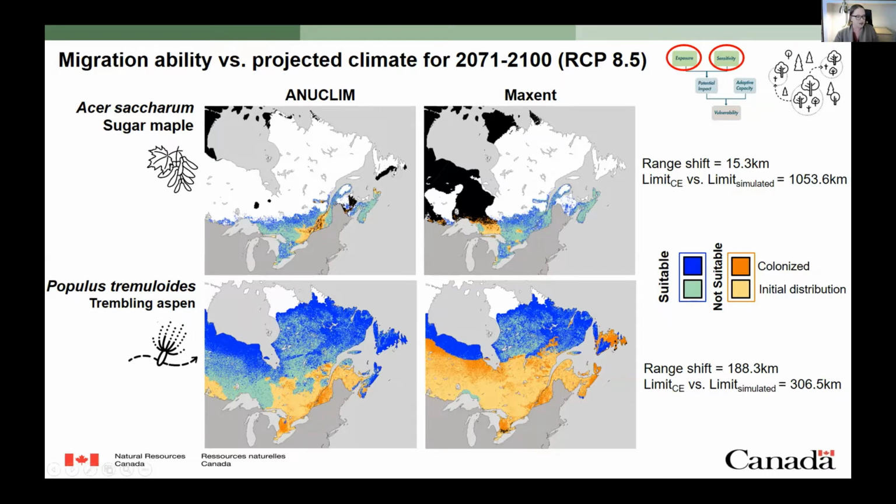But as you can see in the white space here between the two species, the climate envelope shift projected for 2100 far exceeds the simulated range shift for all species, especially, as you can see here, for temperate species like sugar maple. Again, at the 99th percentile, so that edge here, for aspen it was closer to 300 kilometers, whereas sugar maple was closer to 1,000 kilometers. And this model only looked at ability to disperse and colonize, and suitability of areas were only based on climate. This doesn't take into account competition, soil factors.